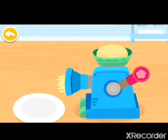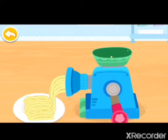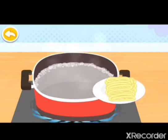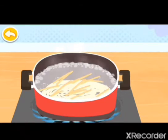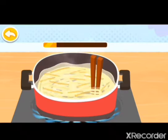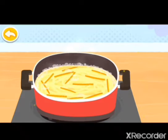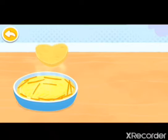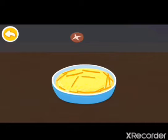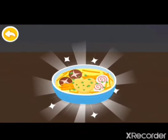The dough is ready. Let's start making noodles. Noodles are delicious and nutritious food. A big bite of carrot gives you a brighter sight.